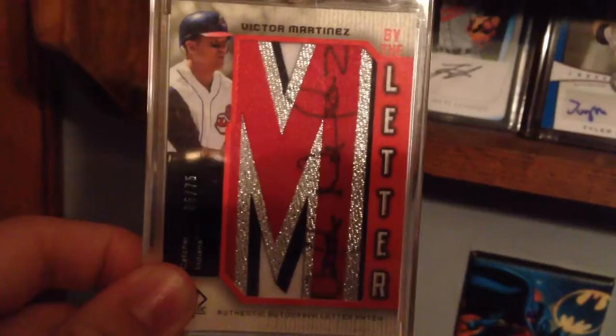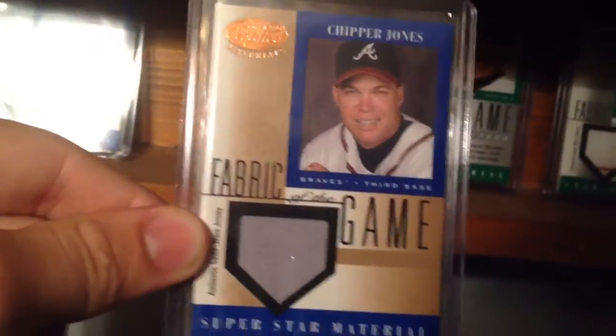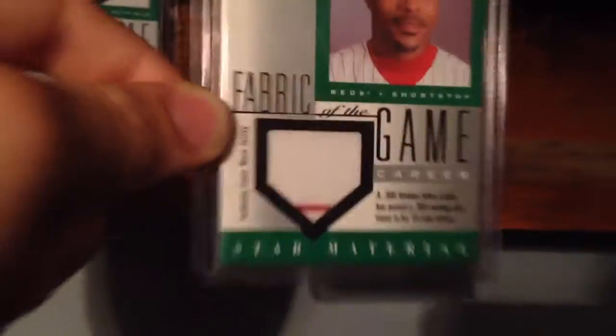This is Lindor. And this is Victor Martinez. I also have this Willie Stargell relic card, numbered at 55. Pedro Martinez, Vladimir Guerrero, you've got the piece of the tag right there. Chipper Jones, my boy. Magglio Ordonez. Barry Larkin with the little pinstripe right there. This is sweet. This is numbered at 21.